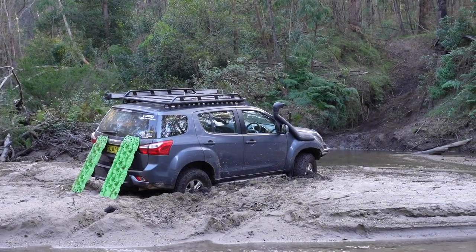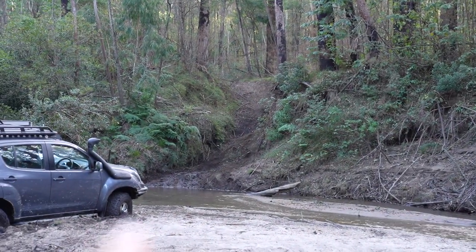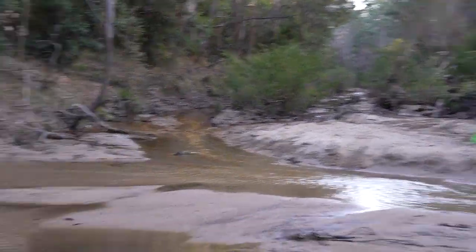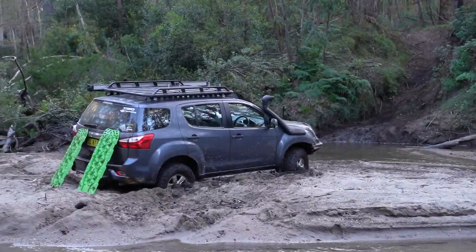Bogged. Again. That was the bank I tried to get up over there, and Dad was sitting down behind me. I sort of reversed down in front of him and took off round the side, and I'm out over here ready to head off. But as he reversed back, he sunk.